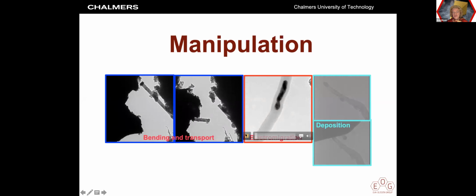We can study electromigration, and we can use that as manipulation. And we can also do deposition within the microscope. So this is now the illustration of the manipulation on the fine scale while we are observing in the microscope.